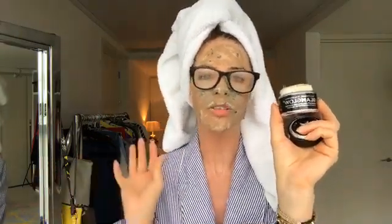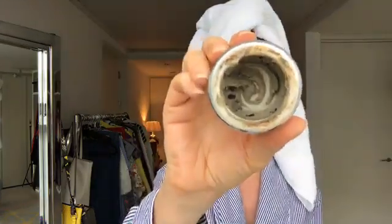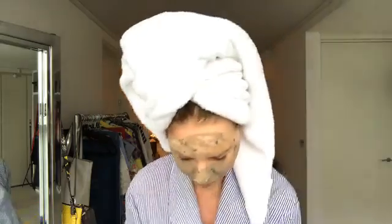GlamGlow, I'm using the Youthmud. It's probably my favorite of their masks. They have one for clearance, one for redness, one for hydration. I do look like Shrek. I'm glad you love Shrek. One for many different things. The one thing about the Youthmud, which I have to be careful of, is it will dry out. I've had this for a while, but if you ever use it, go off to the loo for a long loo break, come back, it could nearly be dried out. So always put the lid on, all right?